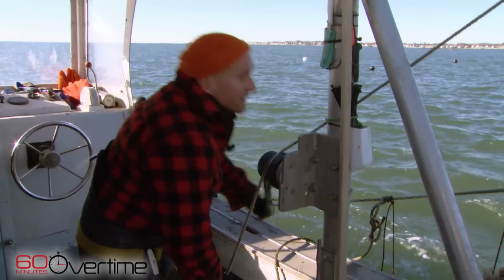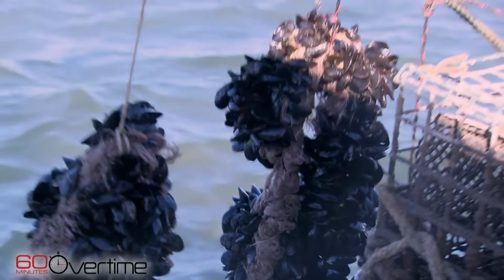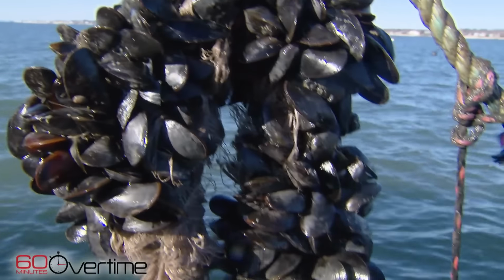Let's haul some mussels. And he hauled up a mussel line so we could see their progress too. They're in bunches. These are about mid-size, so they'll double in size. We'll harvest these just about the same time we harvest our kelp. So this is going to be a big harvest.